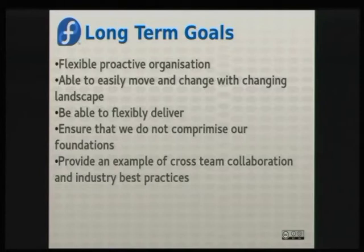We need to be able to flexibly and rapidly deliver Fedora, and ensure that we don't compromise our foundation. That means everything we do needs to be auditable, accountable, and reproducible, done in a way so that we can be confident that what we're shipping is a good thing. To do most of this, we need to work really closely with the QA team to make sure that continuous integration and automated testing happens for everything. The QA guys are putting in AutoQA to test install media, and we're getting there. It's just going to be lots and lots of work.